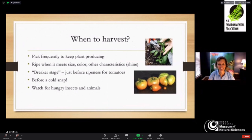Knowing when to harvest is really important. You want to pick frequently because the plant will keep producing for you. You want to harvest when they're at the right stage. With tomatoes, there's a breaker stage, which is just before ripeness, and you can take those off. And watch out for those hungry insects and animals because they will get in there.